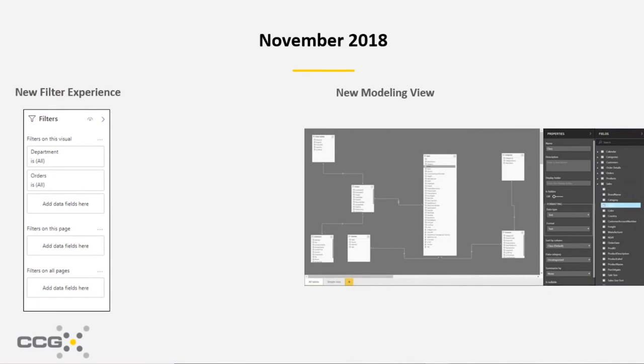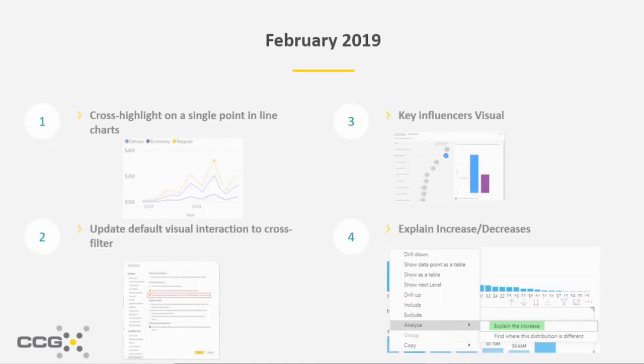Starting in November of 2018, everybody sees this now because this went out of preview and into the general offering of Power BI. There was a new filter pane, and there's a modeling view where you can look at multiple tabs to cut different sections of the model out to make edits and inspect when you have a very large, complex model.